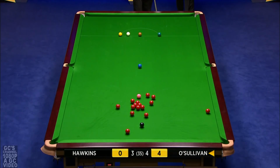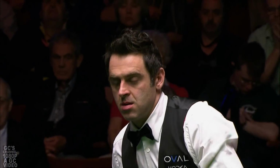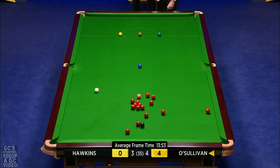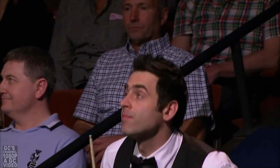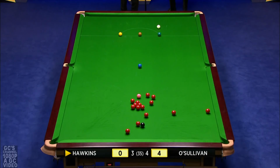Last frame of this session. Ronnie won't be taking any careless shots on. He'll want to win the session 5-3. That's what you set out to do over a long match. Look at the average frame time, under 14 minutes. Terry Griffiths there that was talking with Jason. Used to take Terry 14 minutes to break off sometimes. Harsh, but true.